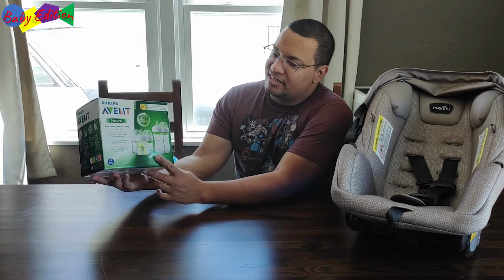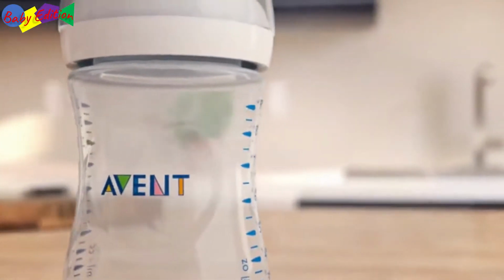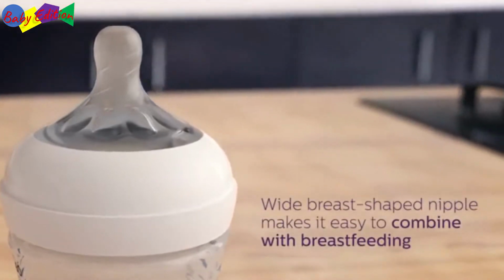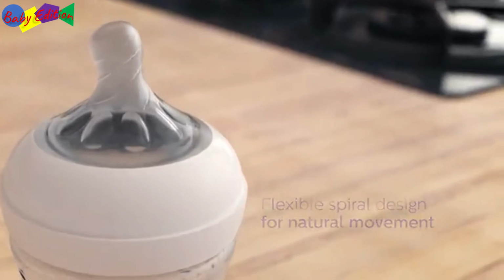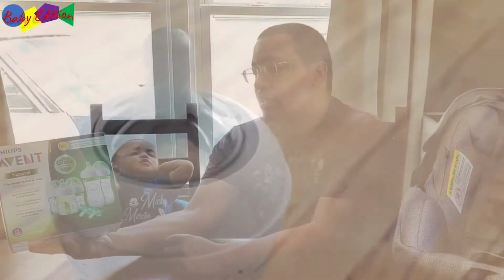Obviously, first thing they're saying on this particular box is the most natural way to bottle feed. They're saying wide breast-shaped nipples, easy to combine with breastfeeding. Soft nipple mimics the feel of the breast. And Philips Avent designed to reduce feeding issues such as colic. So first of all, obviously we all know baby bottles, all that good stuff.